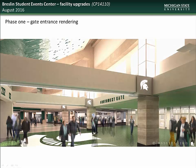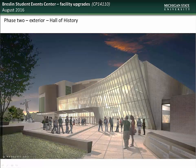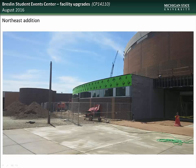Here you see an artist rendering of one of the upgraded concourse gate areas. Entrances will now have expanded plazas for better pedestrian flow, as well as double sets of doors to improve temperature maintenance. Here you see an artist rendering of the Hall of History Plaza, which will include the relocated Magic Johnson statue. Work on the exterior of the Northeast Addition continues.